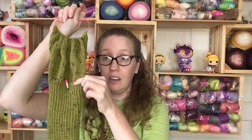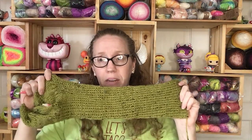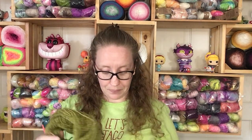Look at that. I made a whole sleeve. I never thought I was going to make it through this ribbing section. It's that long of ribbing. I'm not going to say how much because it is a paid for pattern, but it's a lot of ribbing. So I'm super excited about this, you guys. So, so, so, so excited.